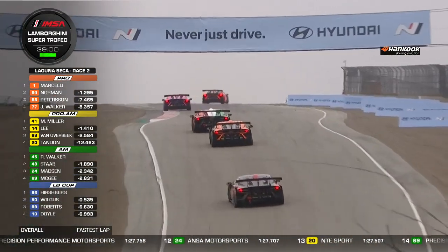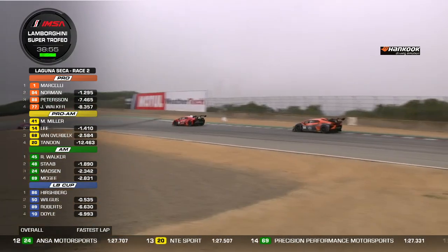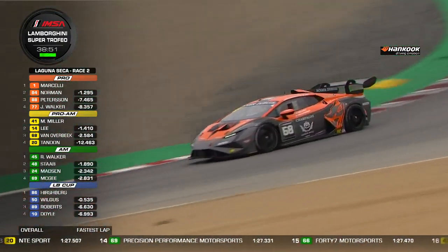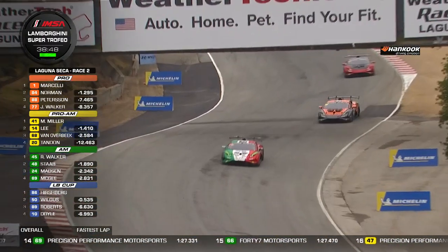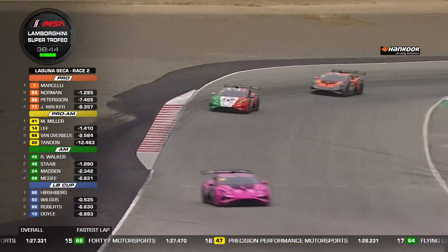Some good laps being turned right now, faster than yesterday. That's not surprising. It's pretty ideal conditions right now. The fog is lifted high enough so visibility is good. There's a little bit more temperature coming into the track. And as I say, conducive to fast lap times.